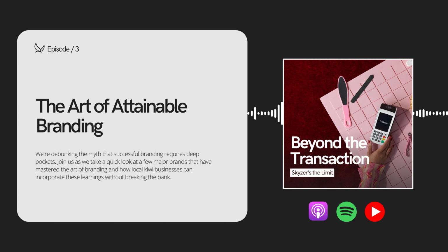You do not need a huge budget to create a memorable brand identity. In fact, sometimes simplicity can be more effective. Think about what sets your business apart and use that as a starting point. It could be a unique product or service, a commitment to sustainability, or exceptional customer service. Think about how you can make every interaction with your business a memorable one.